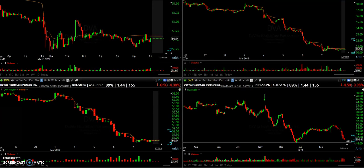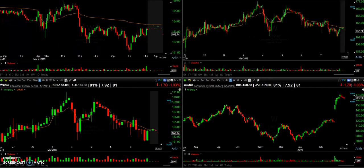Next up, we have DVA. This is another one that's been fading off. It's been dropping quite hard. On the daily on the screen, the bottom right, you have looking like support at 48.25. So we have another couple dollars to go, another 2 points hopefully to the downside again. Lower highs, lower lows until the stock tells you otherwise. Keep writing it down.